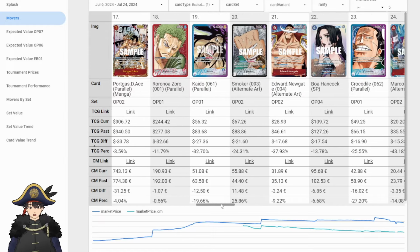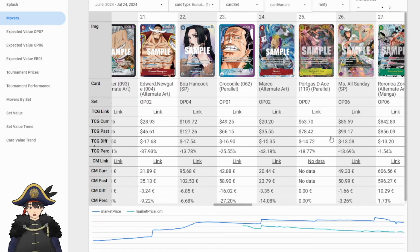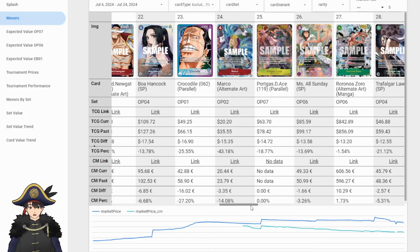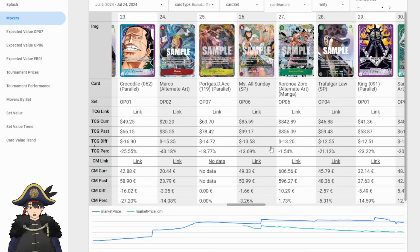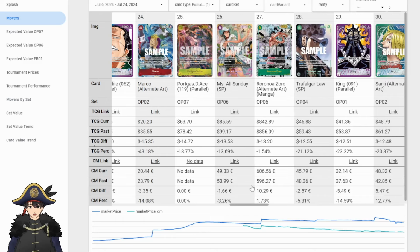02 leaders down. Okay, here's a new card. 07 Ace Alt Art down $14. I should have sold mine earlier because I have this guy that I don't need. I already have 4 copies of the base art. This Ohm Sunday from 06 SP card is also down. This card is being used more in Rep Purple Law in the West than it was in the East. So it could be a good chance to bling out your Red Purple Law deck.